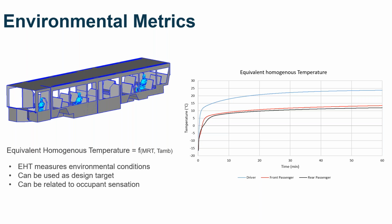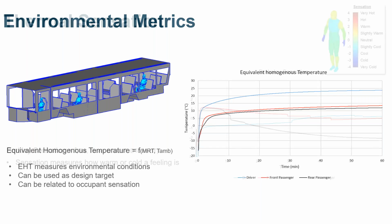The front and rear passengers, however, are significantly cooler, noticing that they're both somewhere between the 5 and 10 degrees Celsius range. That is a very significant difference, and intuitively we know that that's going to be much cooler than the 22 degree standard room, so we can infer that they're going to be a bit on the cold side.